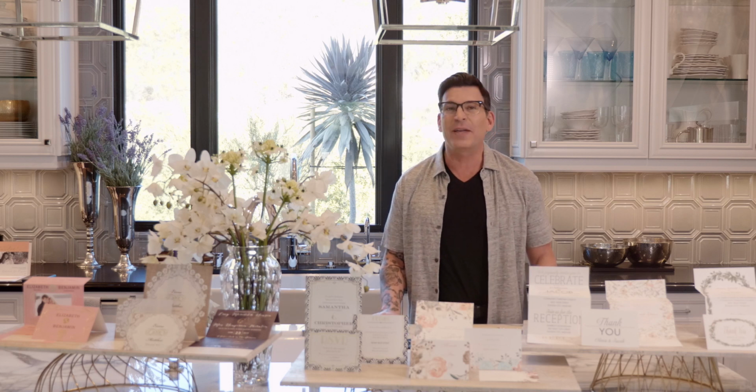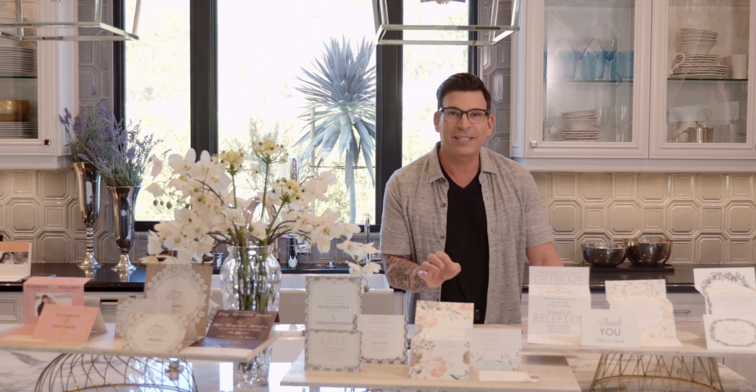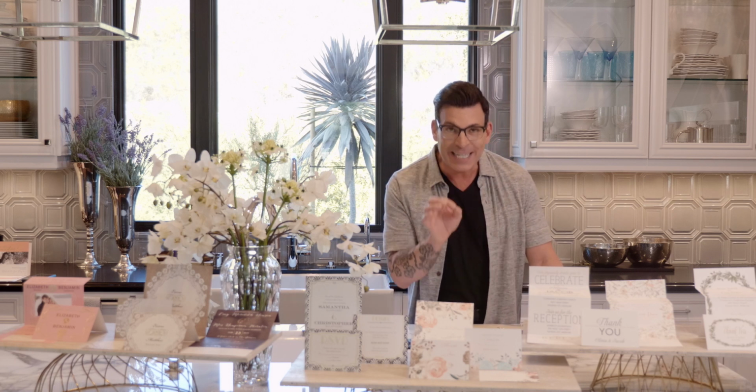Well, now it's time to give the information to your guests. Of course, that means planning your wedding through your printed materials, which means your invitations. I know it can be very overwhelming, as all the details of a wedding are, but this has nothing to do with budget. This has to do with attention to detail. You can spend very little or a lot of money to create something spectacular when you receive your invitation.